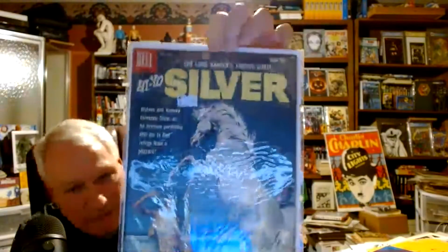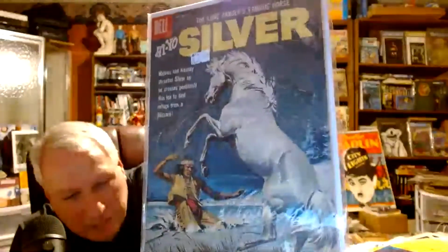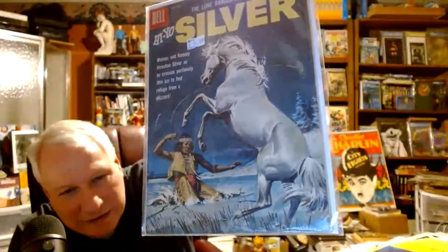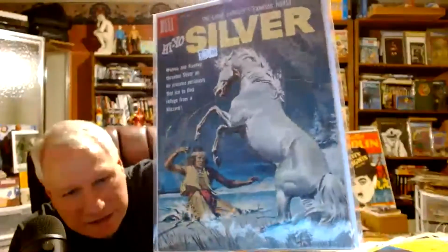The Lone Ranger's famous Hi-Ho Silver number 36, a later issue, 1960. Wolves and Kina threaten Silver, his perilous thin ice to find refuge from a blizzard. The Lone Ranger's famous horse. Still 10 cents. Come on. That's nice. Look how the skin, just on a white background. A lot of artists couldn't do that today. I'm sorry. They just wouldn't have it.